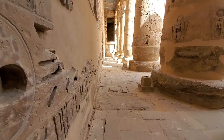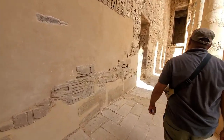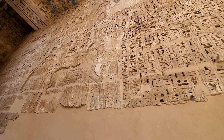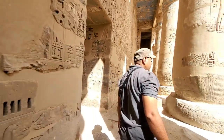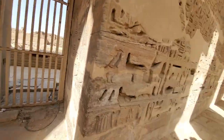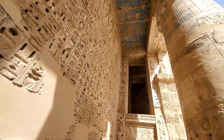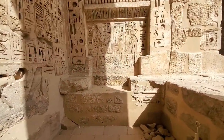There are more sceneries here where you could take some footage. And here are people in front of the pharaoh's horse, reining the horse and feeding it and keeping control of the horse. Here is king in front of Osiris.